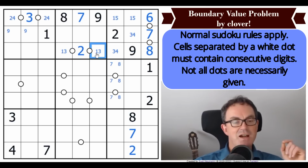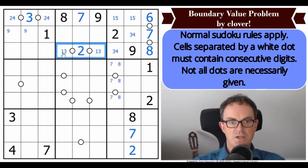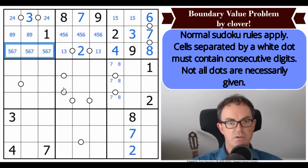This is strange, actually. I was more suspicious of this white dot string. I thought this might be where we had to break in, but it seems not. So we've got a 1, 2, 3 sequence. That fixes my 4, fixes my 3. It means these squares have got to be 4, 5, 6. It means these squares have got to be 8 and 9 to complete row 2. These squares have got to be 5, 6 and 7.